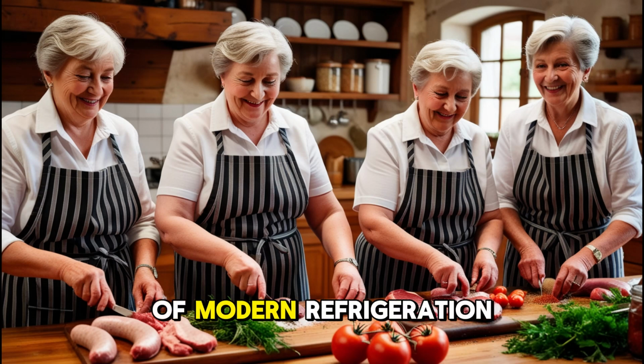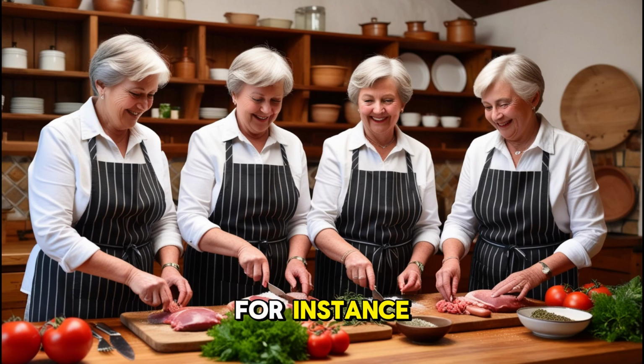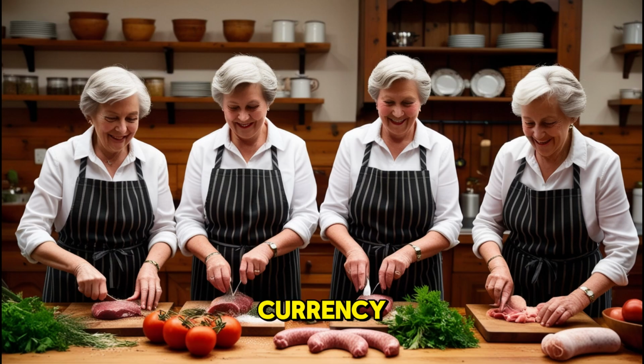Before the advent of modern refrigeration, ancient civilizations faced a constant challenge: how to keep their food from spoiling long enough to make it through harsh winters or extended voyages. In medieval Europe, for instance, salt was so vital for preserving meat that it was often traded as currency.